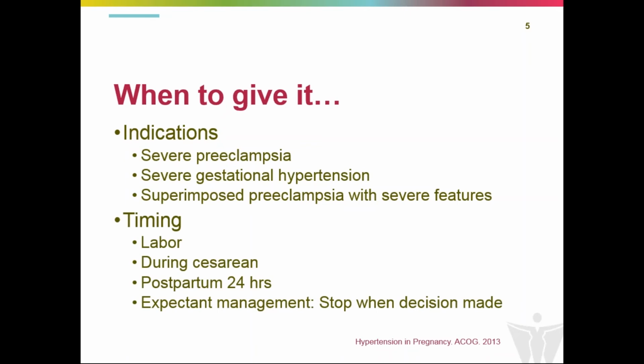When to give it? Well, we administer it during labor, continue it through the C-section, and then 24 hours postpartum. We stop it in women that we decide to expectantly manage. So an example of that would be somebody comes in at 33 weeks gestation. She's got severe range blood pressures. You're evaluating her for severe preeclampsia, and you give her some antihypertensives. Let's say she has a headache as well. You give her magnesium sulfate for seizure prophylaxis.